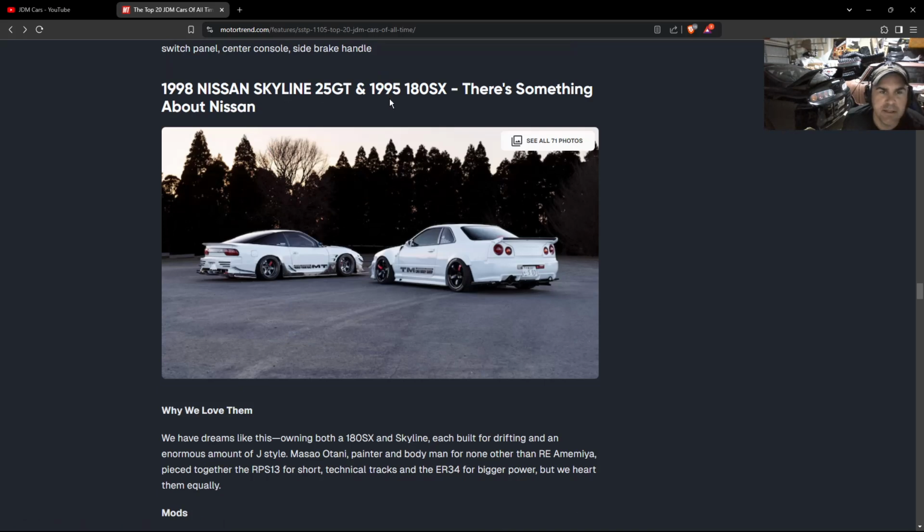1998 Nissan Skyline 25GT and a 1995 180SX. There's something about Nissan. So we got a 1998 25GT. It looks like it's got GTR fenders. We'll get into that, but just looking at this, the GTRs had wider fenders. Obviously this is a different spoiler, but a taller spoiler. Y'all know GTRs. We'll kind of go over that. I'm pretty sure that's what's going on here.